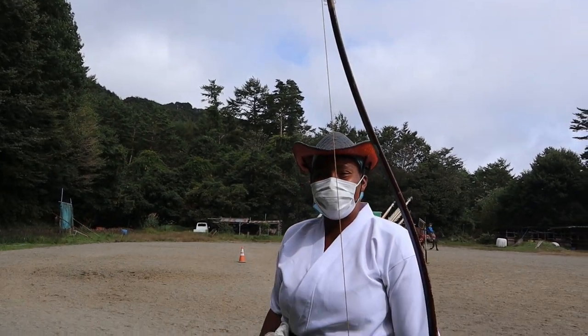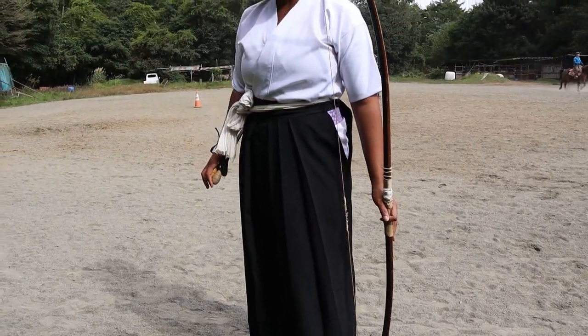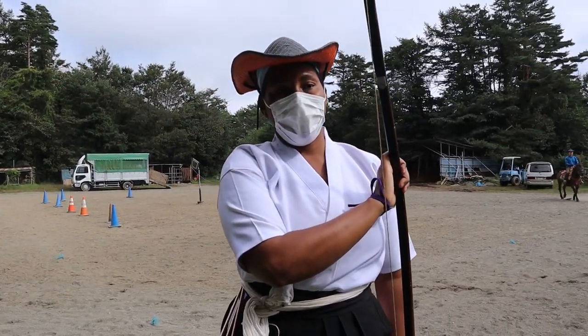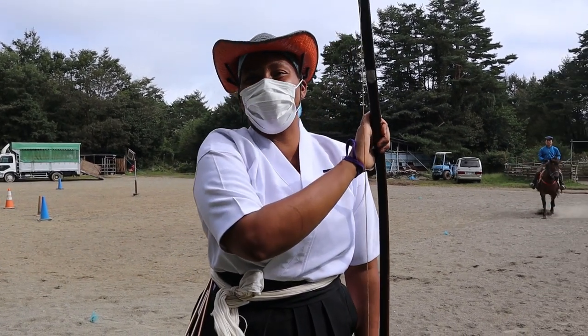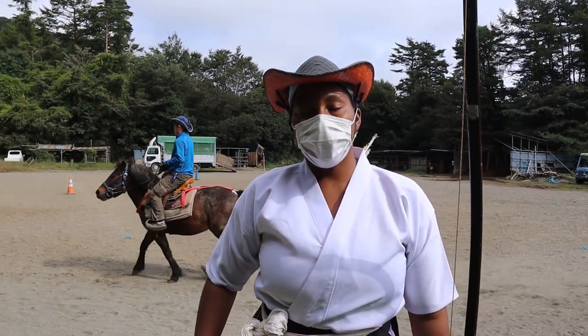So this is the bow you picked up. It is pretty tall. It's taller than me, even if I put it on the ground, but that's typical. This isn't my personal bow for Kyudo, I'm just borrowing this one today. My personal bow is actually quite a bit taller. Usually the bow is tailor-made, matched to the height of the shooter.